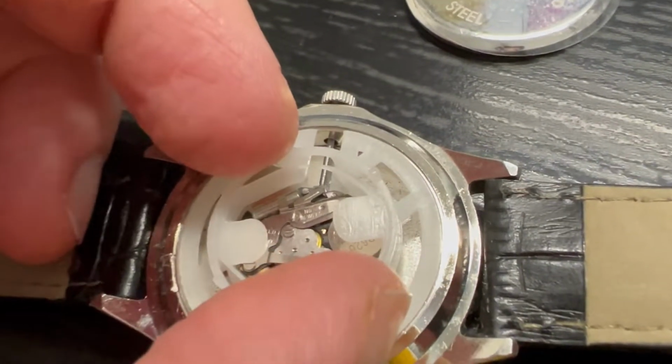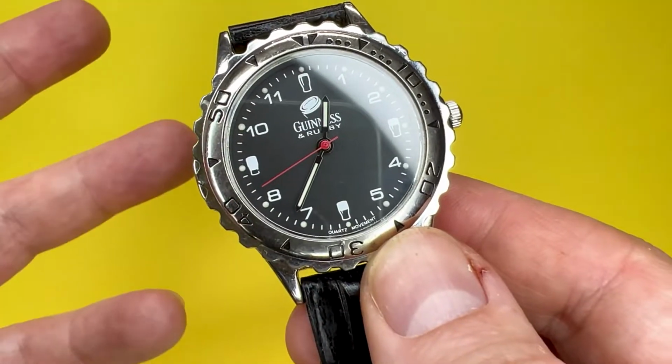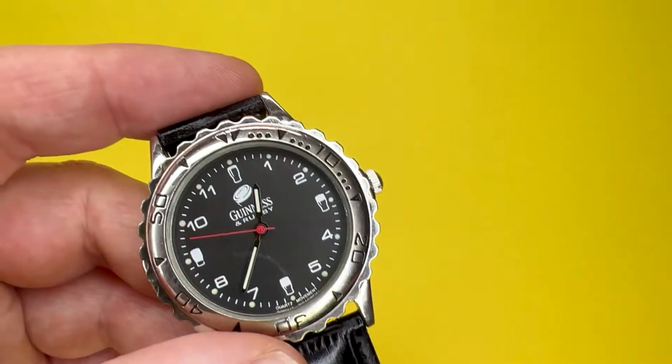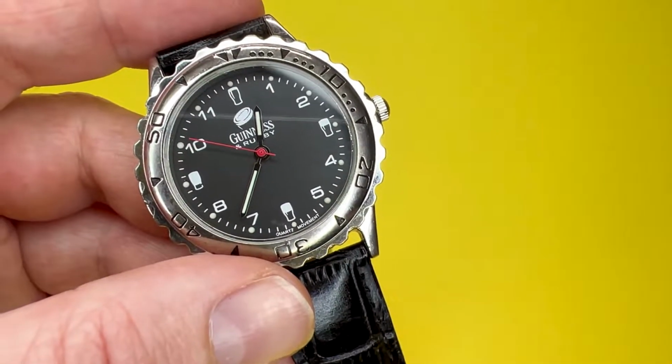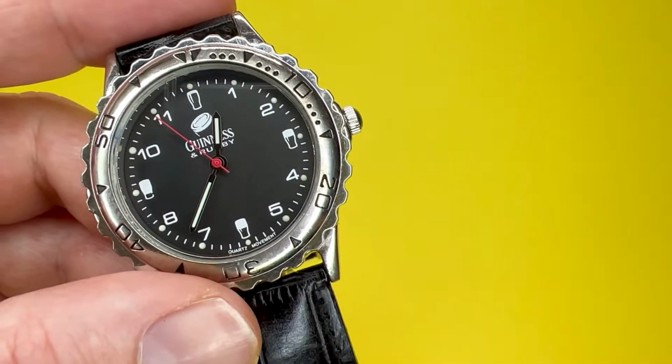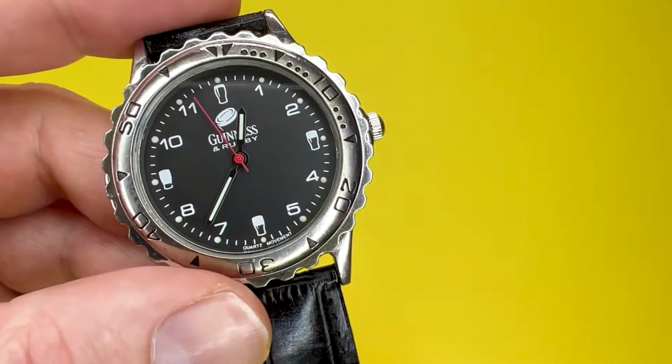And from having this for a couple of years, the battery running out, and then popping a battery in today and it firing up straight away, I've got to agree, it does work, and it has kept fairly good time over the past couple of hours that I have had it. I've had no problem with the time that it's kept.